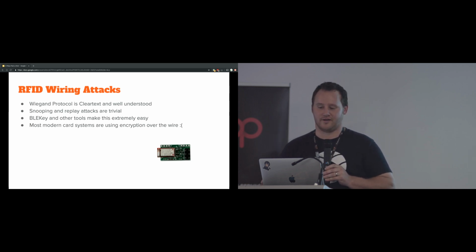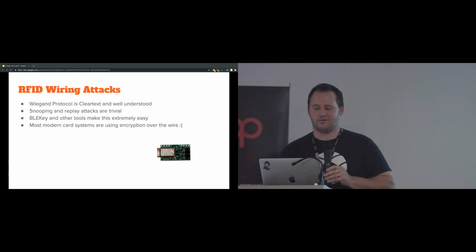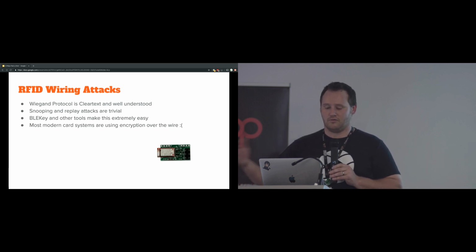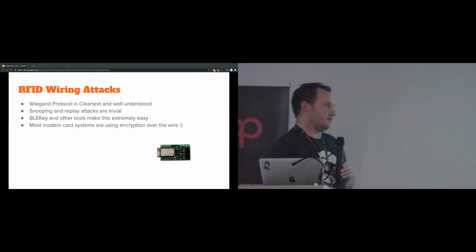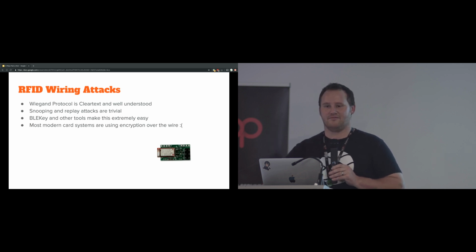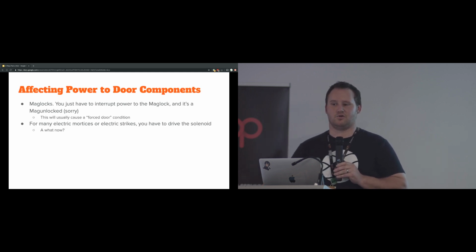So I won't go too in depth with RFID wiring attacks. I believe this is something that Alex's talk this morning probably covered. The Spark Notes is that many older systems use a protocol called Wiegand on the wire. It's clear text. The card IDs just go in a very human understandable format, well, once it's decoded over the wire. And there's commercially available tools like this little guy here, the BLE key. You gain access to the wiring, you tap it with that, and you can just capture, replay. It's very clean. But that's really against legacy systems like HID prox. It's very elegant, but again, vulnerable installations are decreasing. Part of that is because modern card systems actually use cryptography between the readers and the door control systems, which effectively prevents this technique.